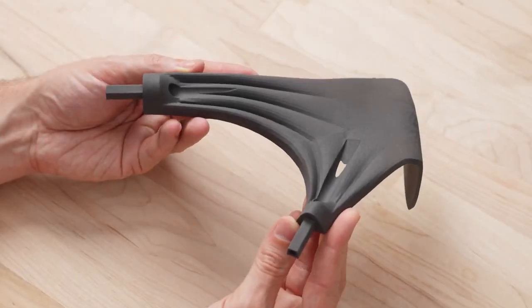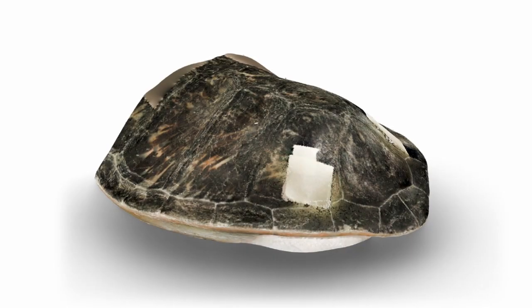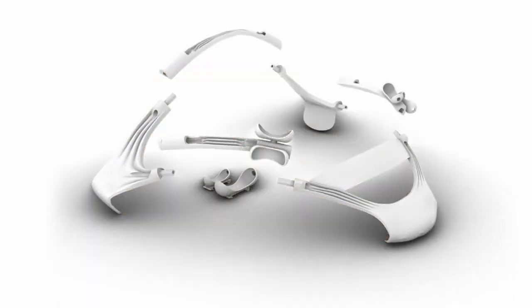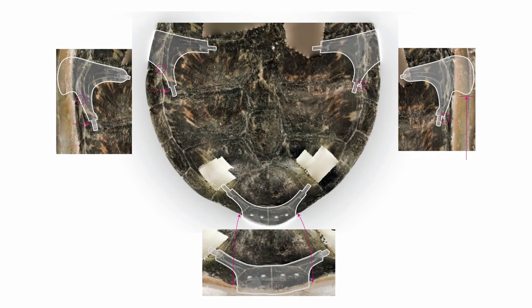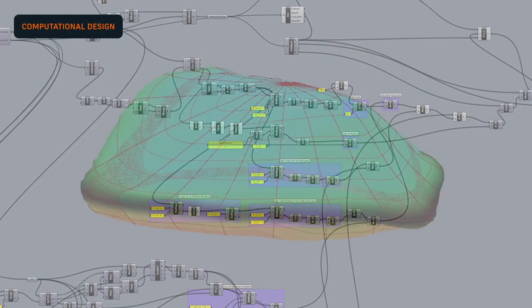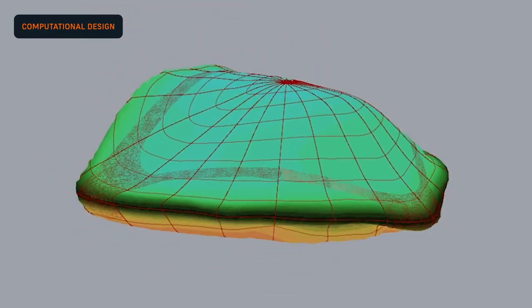Designing for 3D printing allows you to create these one-of-a-kind items in a way that traditional tooling would not. Computational design comes into play where you obviously don't want to be designing one for one manually because it would be a very time-consuming process. So being able to create a workflow that allows for a custom-generated harness is really powerful. Computational design creates a system for developing design iterations based on input data, like 3D scans of a turtle shell, and tests those iterations through advanced simulations.